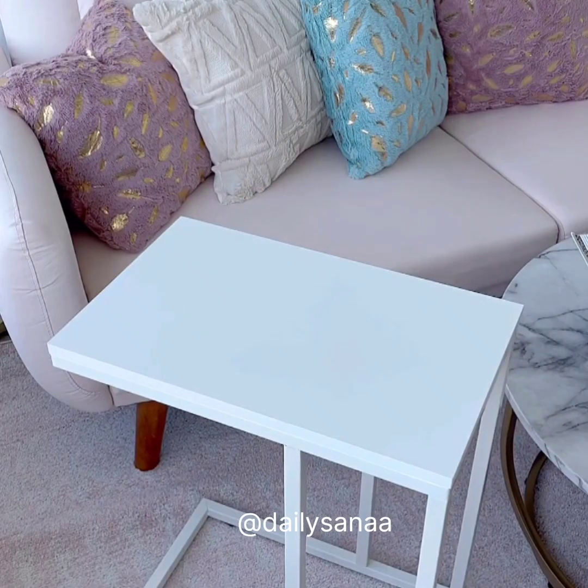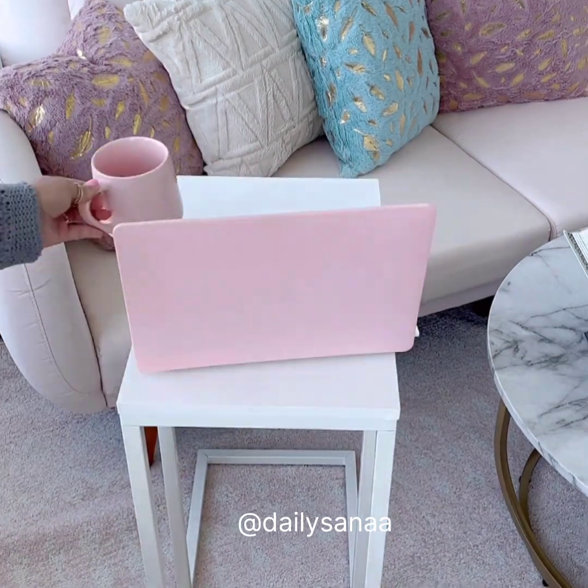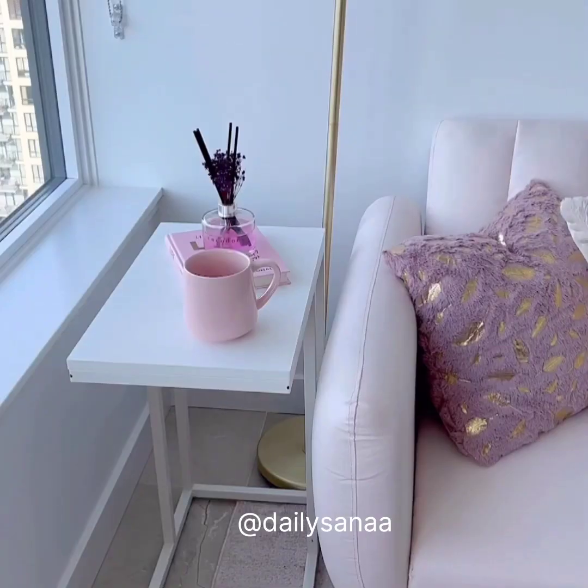Amazon Home Find. I bought this C-shaped end table for when I want to work on my laptop from the couch, but it's also a perfect side table too. It's nice and light so you can easily move it around.